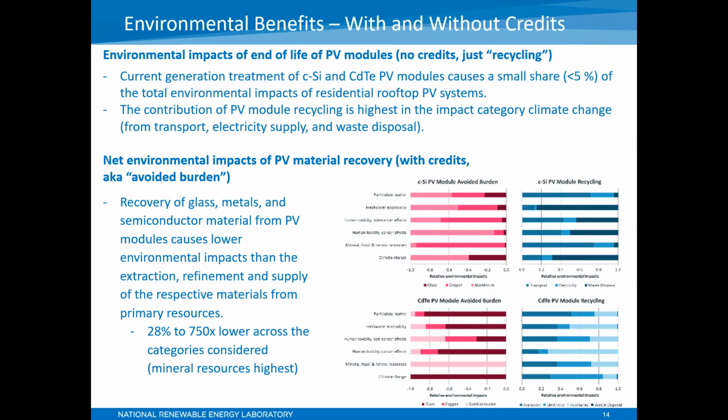And if we look at just the recycling, so we're not offering any credits for the displacement of having to use primary metals in the next generation of use, these recycling technologies are between 1% and 5% of the total environmental impacts of residential rooftop PV systems. And just for context, if you compare PV against coal or natural gas in terms of just one metric, life cycle greenhouse gas emissions, the benchmark value for PV systems is around 20 grams CO2 equivalent per kilowatt hour, whereas coal is 1,000 and natural gas is 500. So the recycling is a very small fraction compared to other electric generation technologies that are very, very much cleaner.